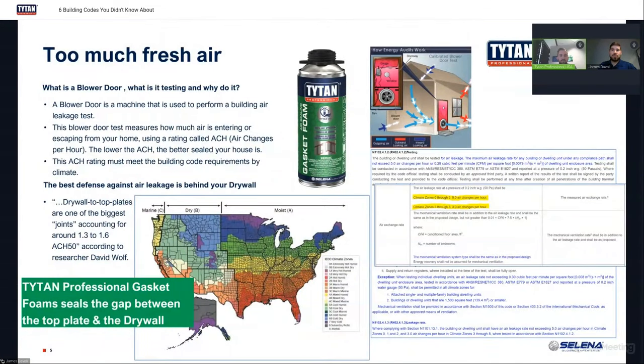This gasket foam is very unique versus many other products because it works quite literally like a gasket. It is very squishy to touch when it's fully cured, and the nice part about that is that it can be compressed against the drywall. Whenever the drywall is moved because the framing and the house are moved, that gasket foam can fill up the gap or void if there's any movement. So the gasket foam is one way to lower your ACH potentially by up to 1.6.